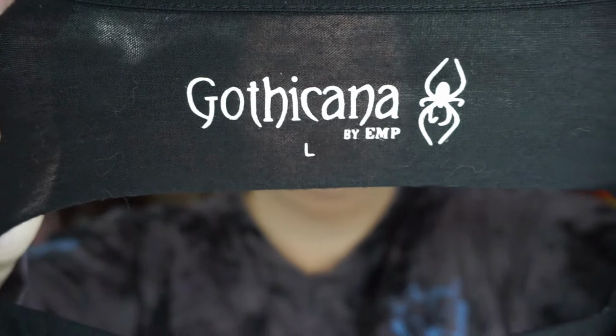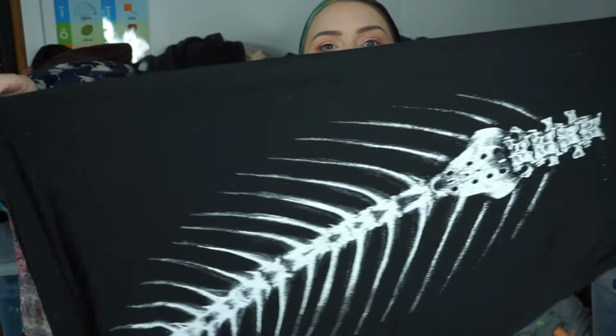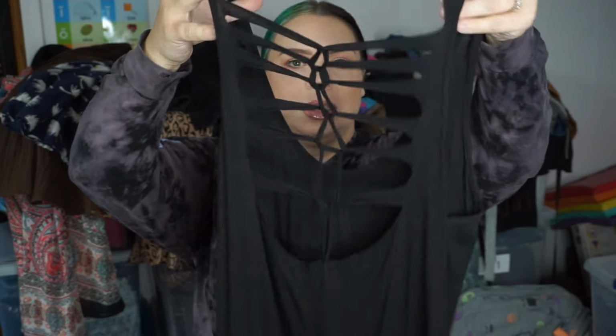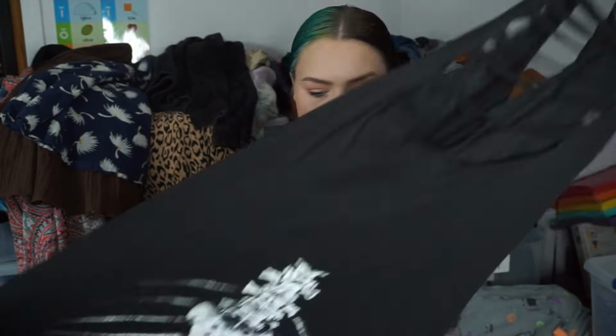Let's get started. Okay, first, this was a style pickup, and I need to look at this brand. I have no idea if it's a good brand. It's called Gothicana. I'll show you the tag here. So this item is a maxi dress with a fish bone on the back as well. I know it's tight, guys. It has this whole cutout section in the back. Can you see that? Really cool. It kind of goes along with that spinal look.